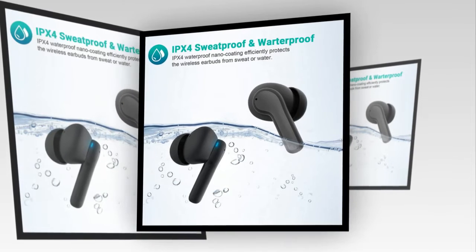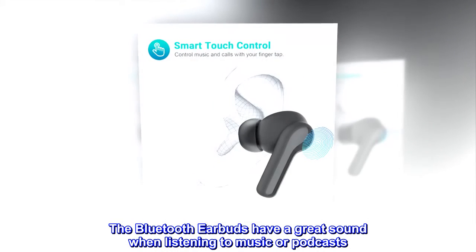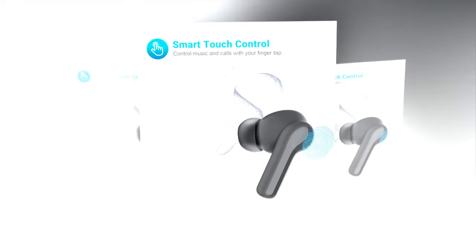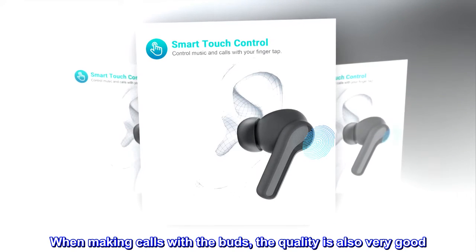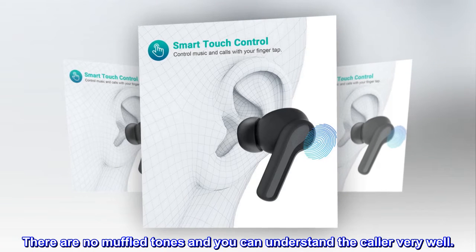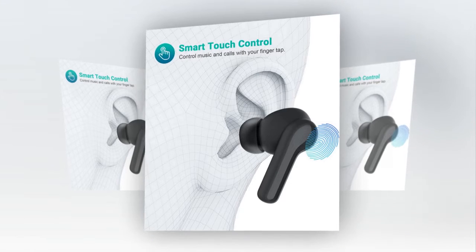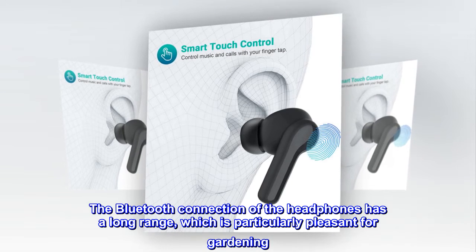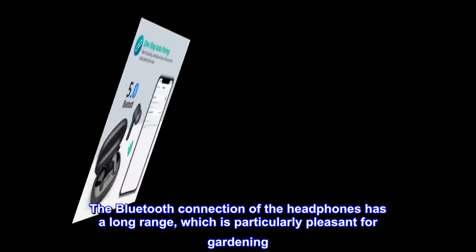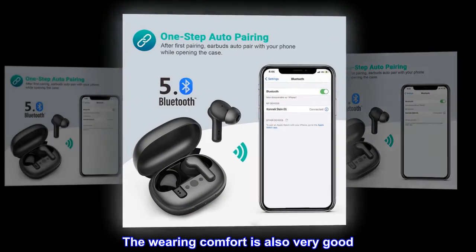Value for money. The Bluetooth earbuds have a great sound when listening to music or podcasts. When making calls with the buds, the quality is also very good. There are no muffled tones and you can understand the caller very well. The Bluetooth connection of the headphones has a long range, which is particularly pleasant for gardening. The wearing comfort is also very good.